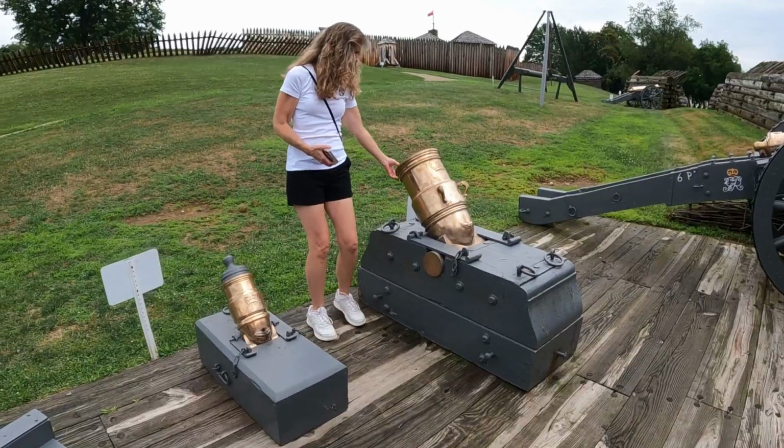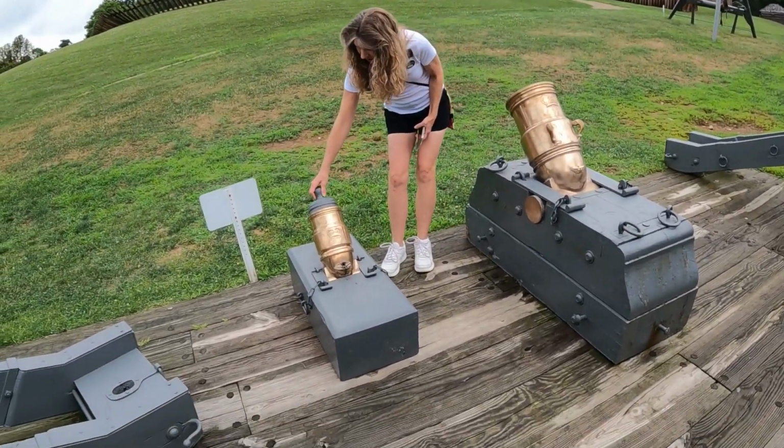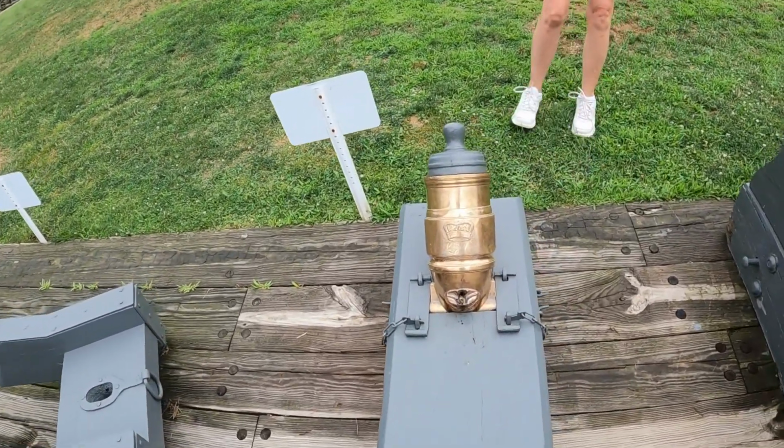Yeah. Is that your dinner bucket? Yeah, this one you can. Yep, no dinner though. I hate to say it, ain't it cute? It is. So what's that little guy?